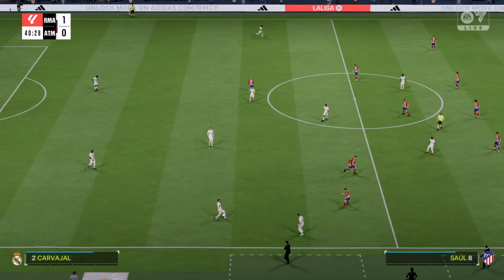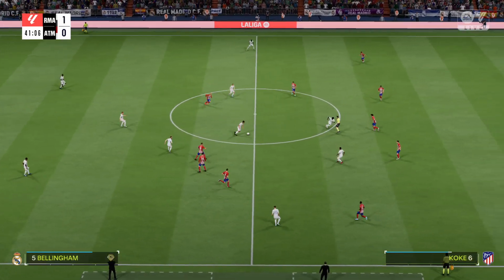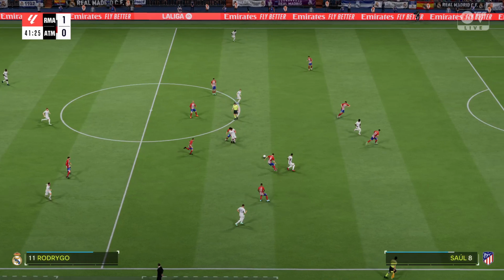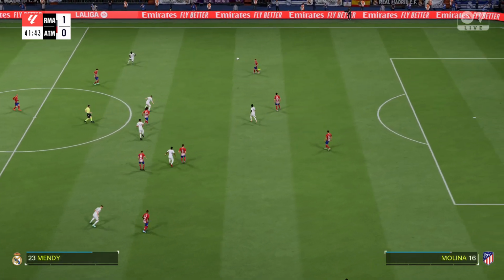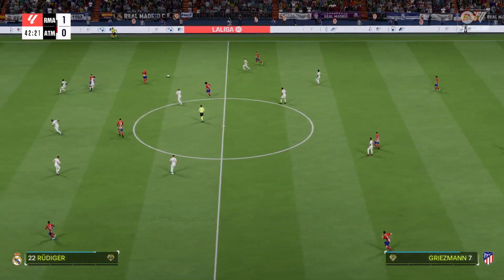Well, inching towards half-time. Real Madrid hold the advantage. Stuart, what strikes you about their performance so far? Well, I think they've been the better side in this first half. They've defended well, they've looked dangerous in attack, and they've controlled the midfield. It's been a solid performance so far.